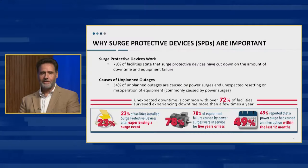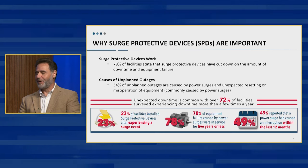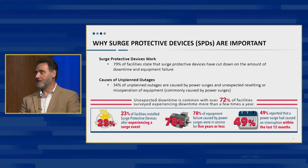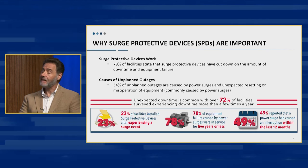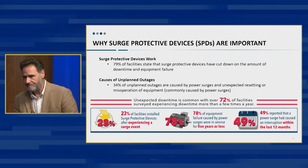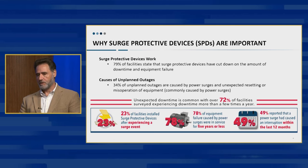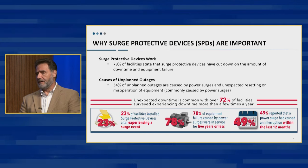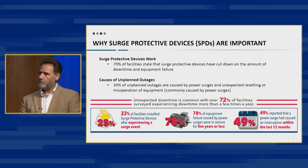Yeah, so let me jump on that one. On the slide that's up, it goes through some statistics. That lower left, it's funny how people always, after the fact, say, oh, now I need to put in surge, right? They don't do it ahead of time, proactively. So a customer of mine was finishing up a project, and once again, it was a fire detection system in a commercial building, and they were about 2 weeks away from certificate of occupancy.